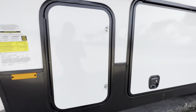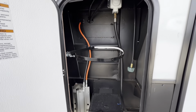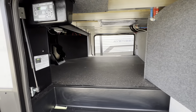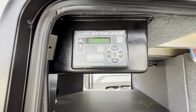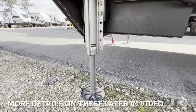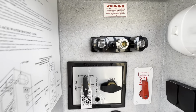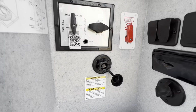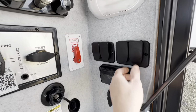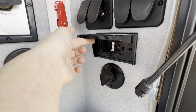We're going to have 2 LP tanks on this unit. We do fill both of these up when you purchase from us. Right here is the pass-through for the other side of the storage unit. And we've got the Lippert electronic leveling jacks. You can see them right here. It's all going to be auto leveling for you. Right here we have all of our connections, hot and cold, outdoor shower, black tank flush, hot water bypass, and all of our hookups and connections that we need for our camping.